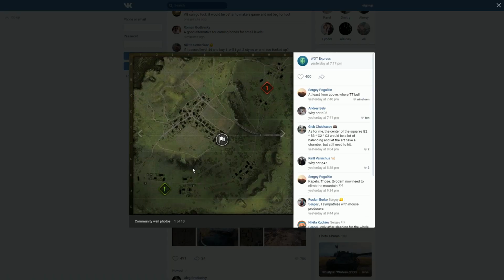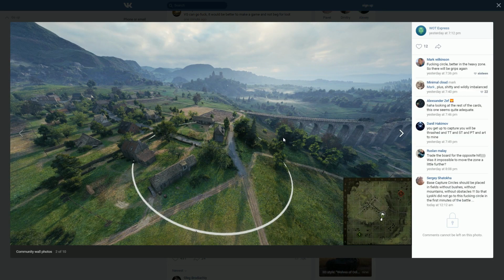So Westfield, which actually at the moment might be one of the most imbalanced maps. Encounter mode, I don't know how I feel about that, and this position for it maybe is going to be interesting. Maybe it's going to be interesting because it has a lot of sniping angles, but it also has some house covers.